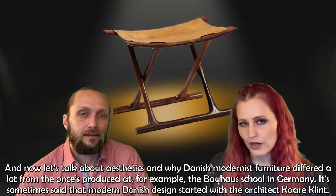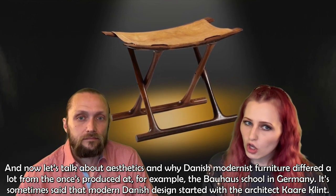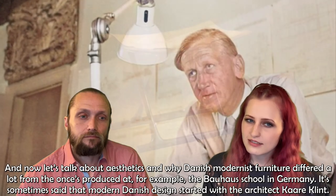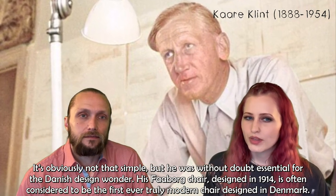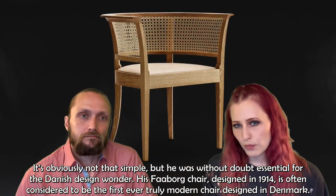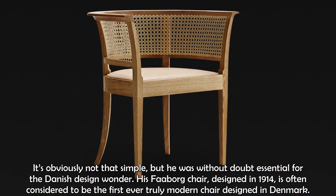And now let's talk about aesthetics and why Danish modernist furniture differed a lot from the ones produced at, for example, the Bauhaus school in Germany. It's sometimes said that modern Danish design started with the architect Kaare Klint. It's obviously not that simple, but he was without doubt essential for the Danish design wonder. His four-bar chair, designed in 1914, is often considered to be the first ever truly modern chair designed in Denmark.